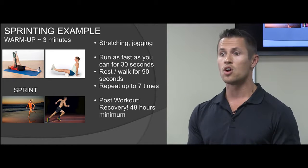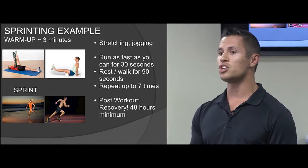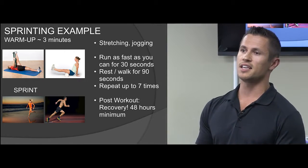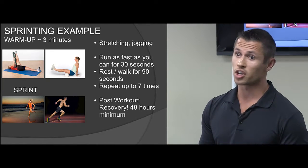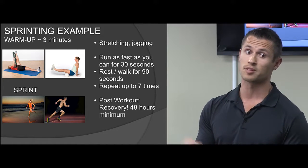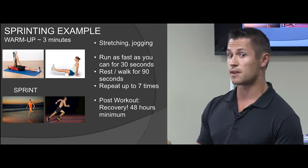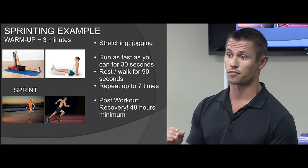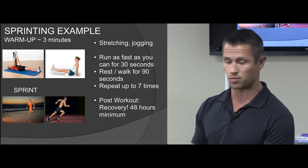After 7 times, or after however many times feels right to you, you stop. Post-workout, you need at least 48 hours of recovery. If you're still feeling soreness from this, which you will, you don't want to go back out and force yourself 2 days later to do this. You want to feel super fresh, almost at 100% to do this again. When you're conditioned, usually it takes about 48 hours. If we're not, it can take up to 4 to 7 days, and that's fine when starting off, because there are other parts of the exercise program. It's not just this, but this is the main one.